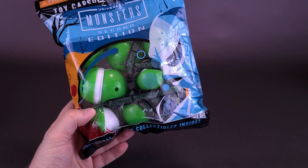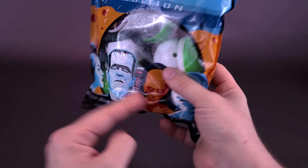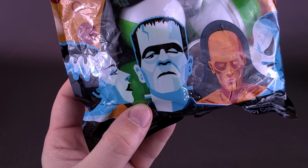By the way, on the front of the bag, I'm assuming this to be the front, is the Gill Man, the creature from the Black Lagoon to the right. And then on the back side, another four characters to greet us. There's the Bride of Frankenstein, looking like she's whispering something into Frankie's ear.